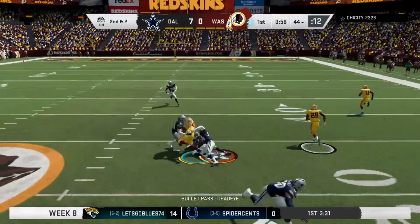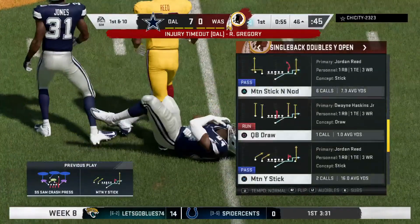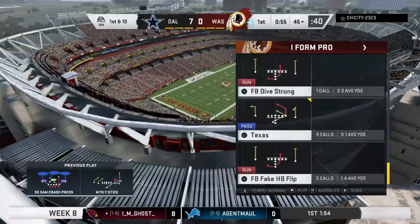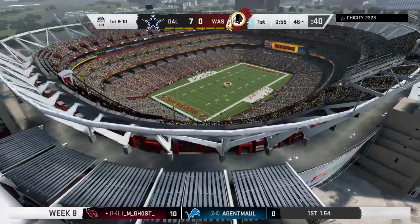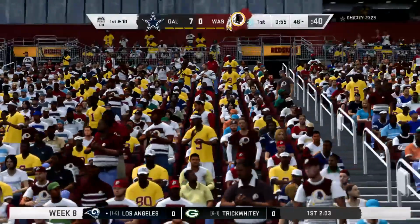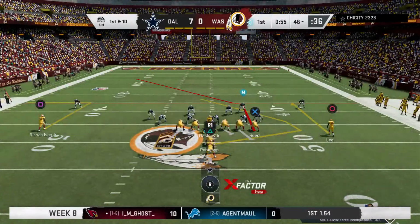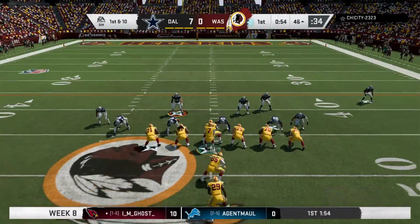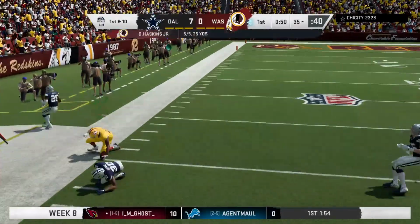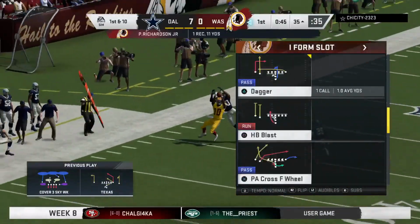Now Haskins to throw it, and this one complete to Reed. And he'll be taken down, but not before he works it past the 50. Now after the completion, we're going to get a timeout, an injured player. We'll check on his status when we get back. So from Cowboy territory now, here's 1st and 10 at the 46. Now Haskins on 1st down. He'll get this to his speedster, Paul Richardson. It's a 1st down for the Redskins on a pickup of 11.